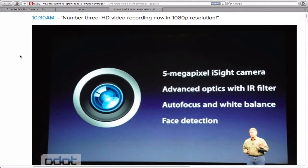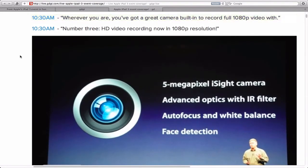And now 1080p video, full HD video recording with that camera. I mean, it stands for a reason. You have a 5 megapixel camera like that, you're going to be able to shoot 1080p. So I'm assuming the front-facing camera is going to be 720p, hopefully. With that Retina display, I'd sure hope so for FaceTime.